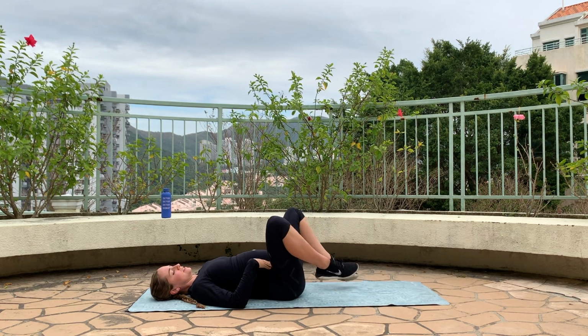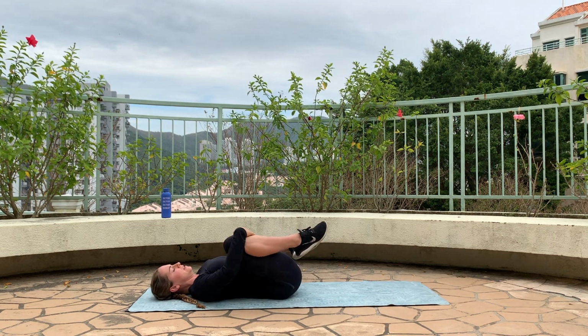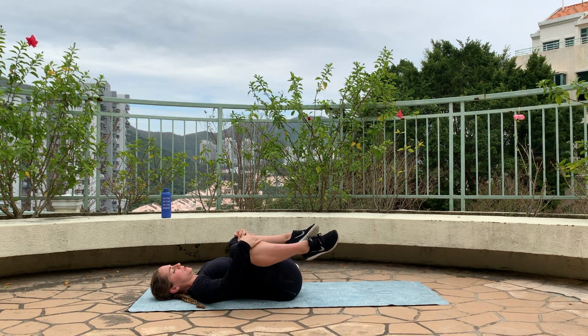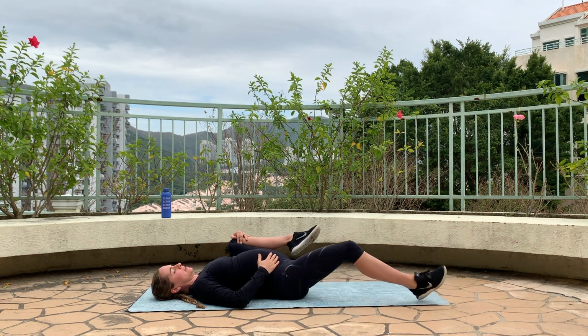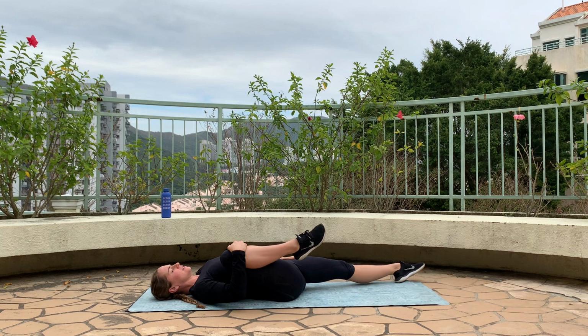Good. And then take your legs nice and wide. Give lots of space for the belly. Hug and rock a little bit side to side. Take one leg out straight, other knee in, towards the armpit. Lots of space for belly here. And then other side, bring knee in, other leg out. Slide it out nice and slow.